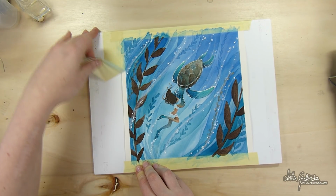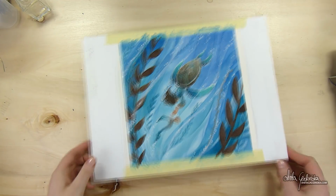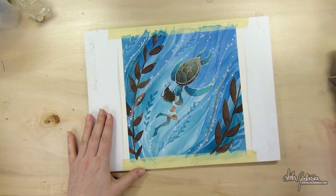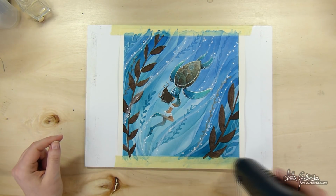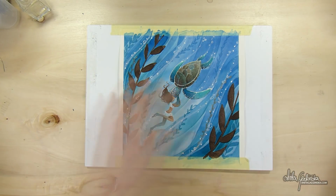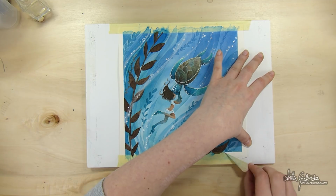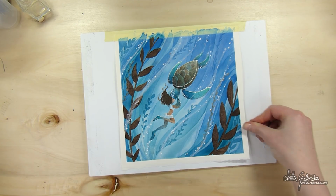So here I am, peeling off the tape. I kind of became addicted to peeling off the tape and seeing that clean edge appear. It's so satisfying. It's so extremely satisfying.